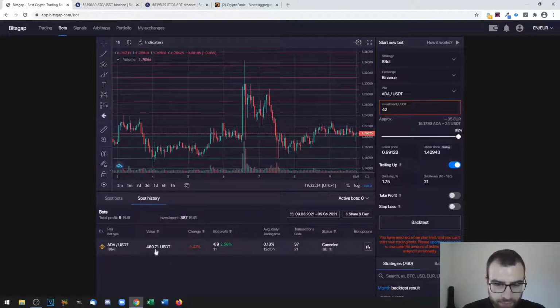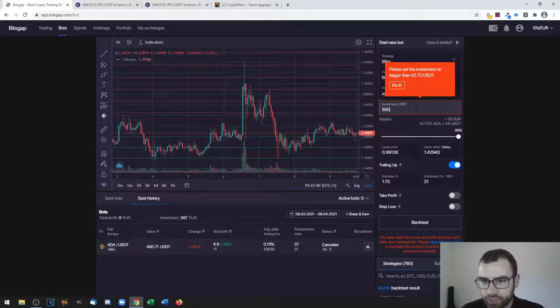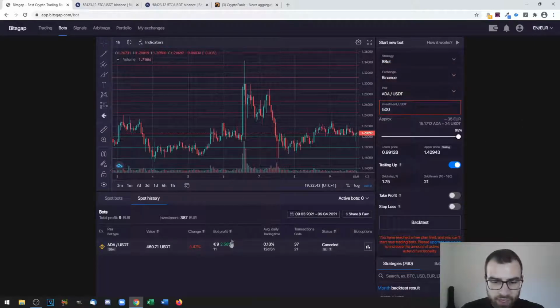Now you'll have some stats right here. This would be from previously run bots, and I am showing this one as an example. So I have actually used it. And what I like about the software is that you will be able to see everything and then backtest. So let's go to the settings right here so that you know how to set them up.